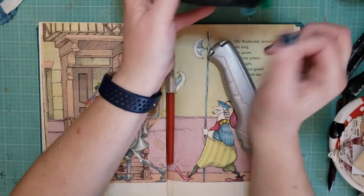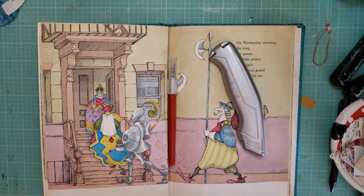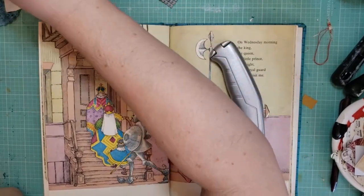Let me move these out of my way. My plain regular markers that I thought were alcohol markers. I was very disappointed when I used one, and I'm like, that's not an alcohol marker. That's just a plain marker.